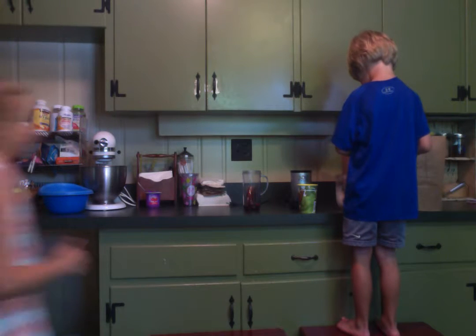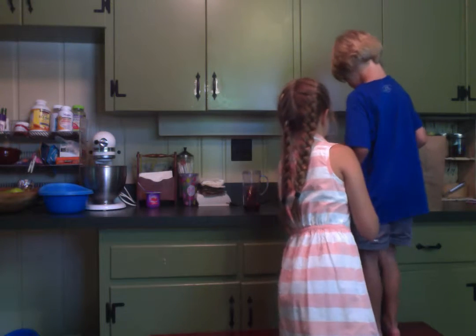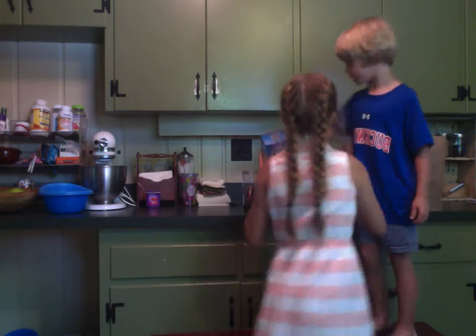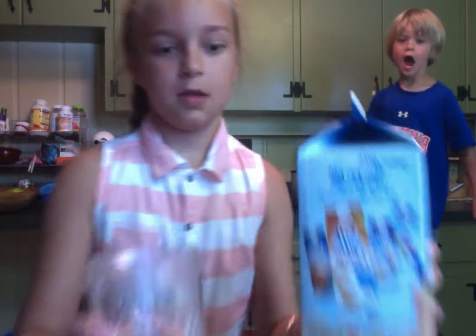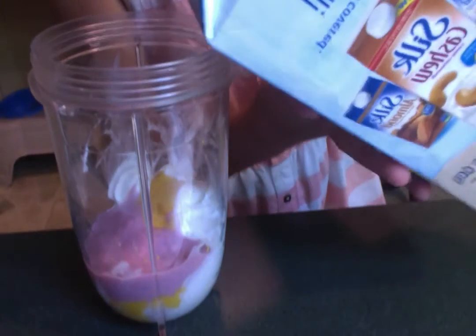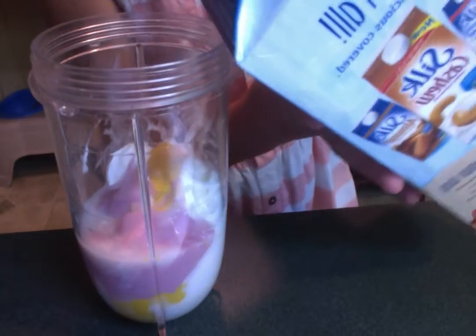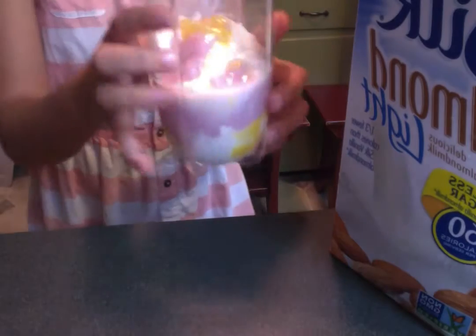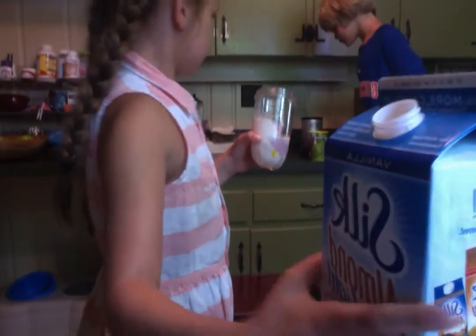Hold up. Don't pour it in. Garner, sit. Mommy! This is his base, guys. Oh my gosh. I got, what is it called, Mouse? Almond milk. I got almond milk! Oh, that's great, Garner. Now, let me see what it looks like. Oh, it looks... There's a lot of white in it. There's a lot of white. Oh my gosh, hold up.